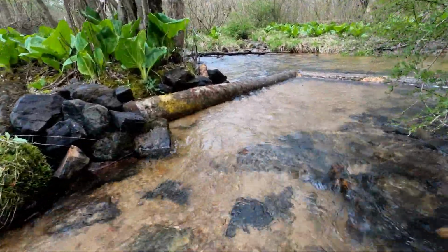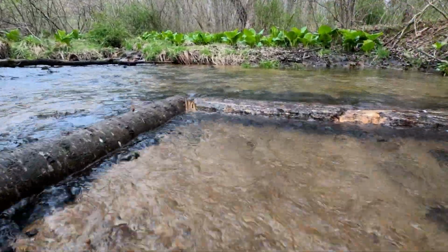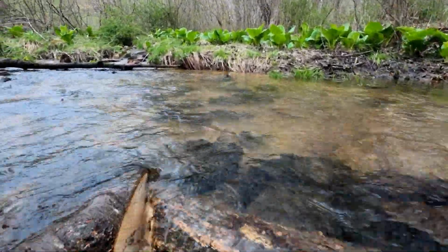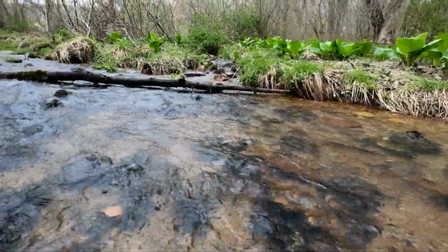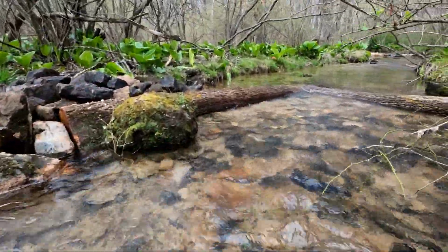So at this location, we've installed 2 logs in a V shape. The V is pointing upstream. The logs are anchored into the stream with rebar, and the ends of the logs are embedded into the bank.